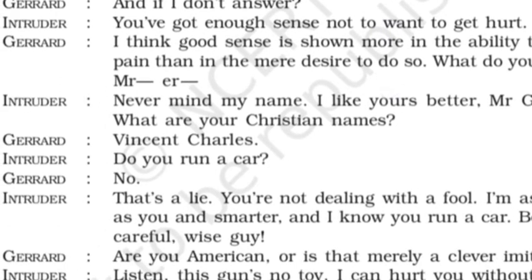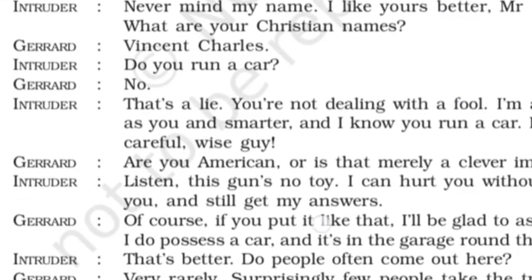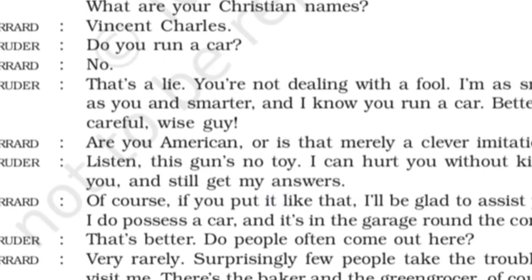Intruder, do you run a car? Christian names means the name, not the surname, the actual name that a person has. Intruder, do you run a car? Gerard, no. Intruder, that's a lie. You're not dealing with a fool. I am as smart as you and smarter, and I know you run a car. Better be careful, wise guy. Gerard, are you American or is that a merely clever imitation?